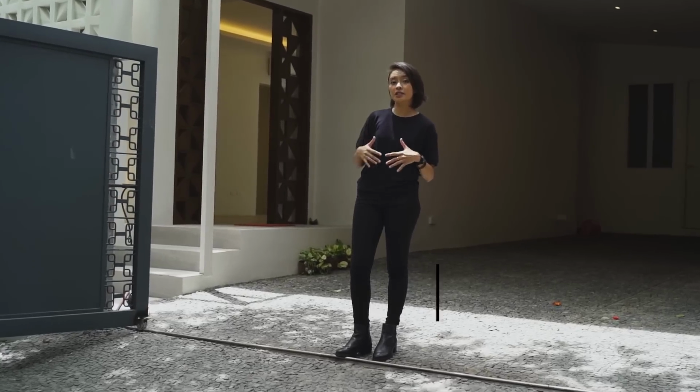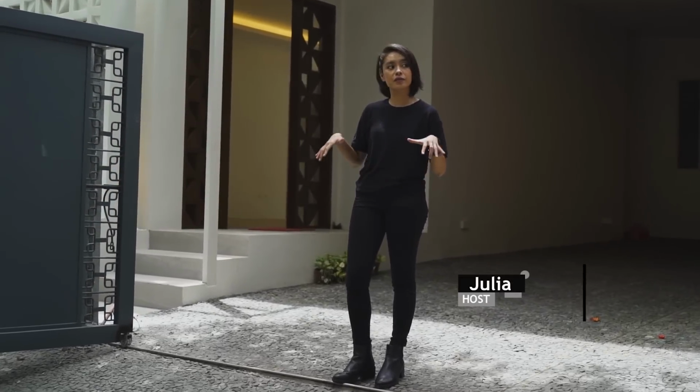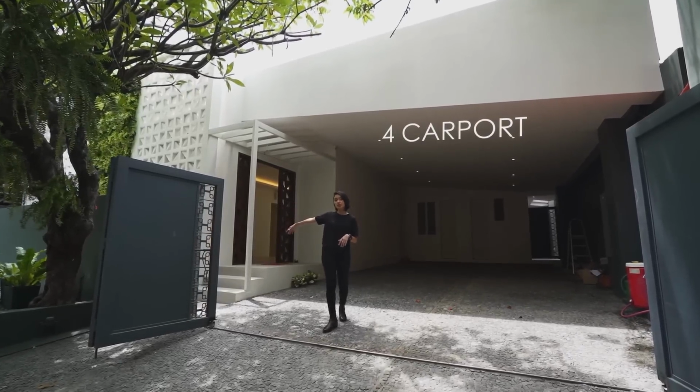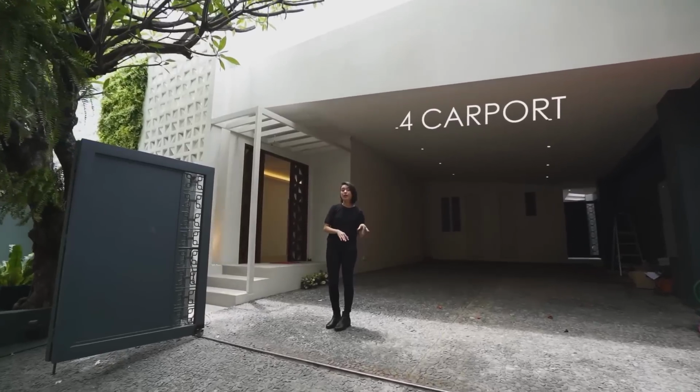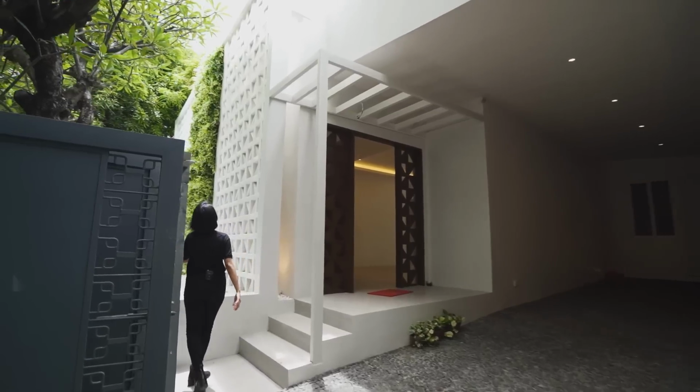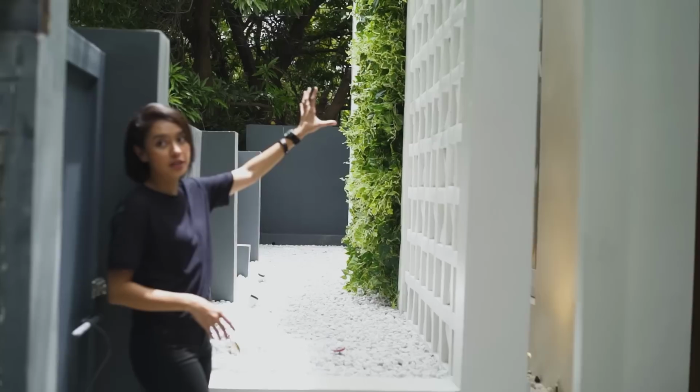So, looking at the facade, on the left side, you have your vehicle gate, which will lead you to your 4-vehicle carport. In the center, you have your pedestrian gate. Well, technically, left ko pala, no, right? No? Baliktad, sorry. And then over here, you have this gorgeous exterior wall.